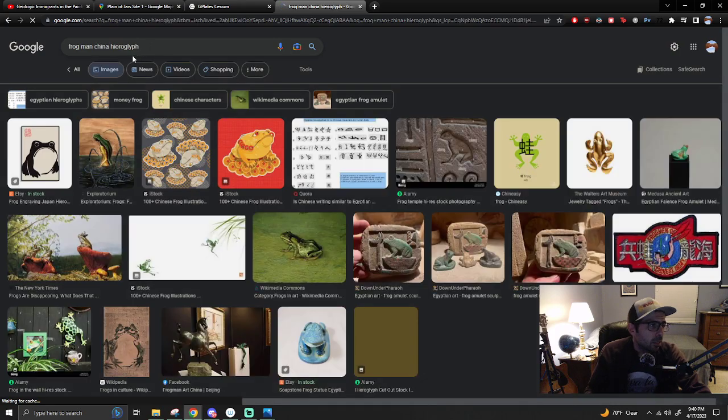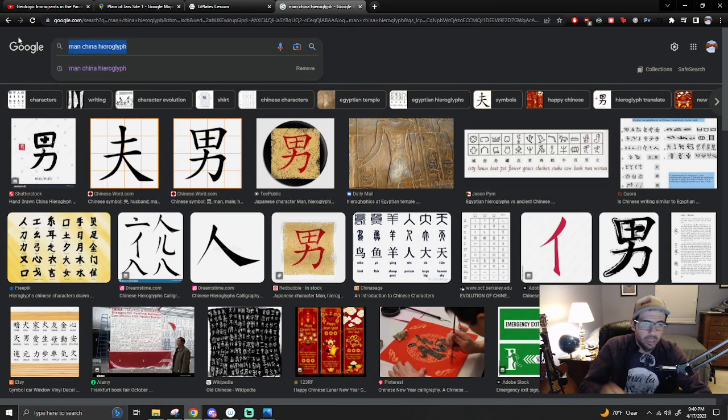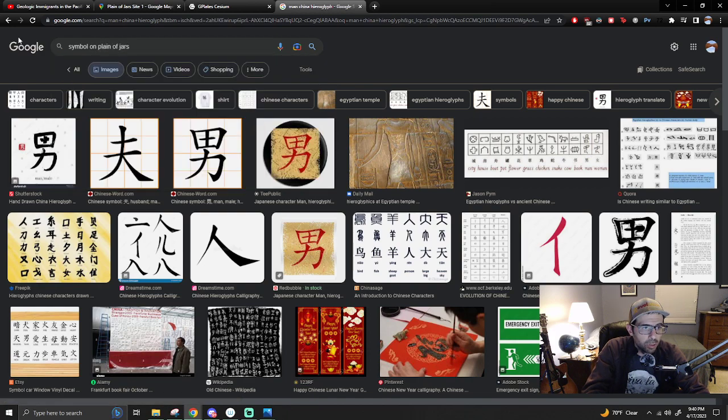Hieroglyph. I swear they said frogman. I don't know what. Okay, man. Symbol on plane of jars. Lid.